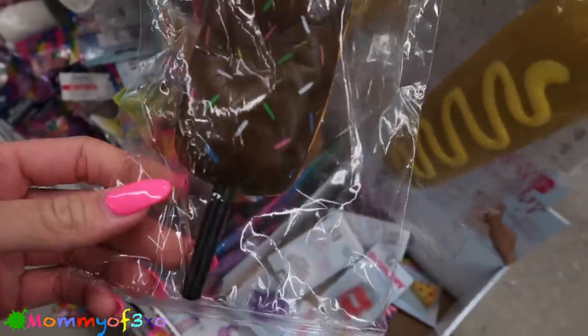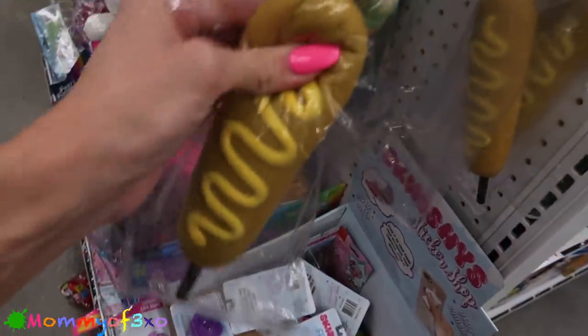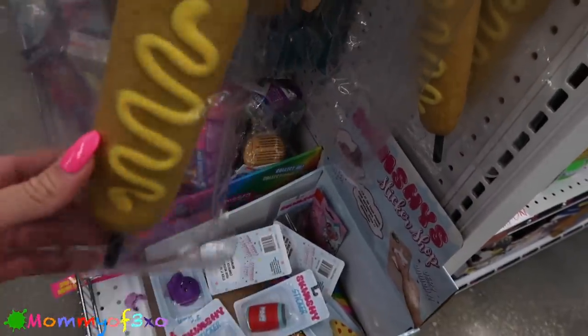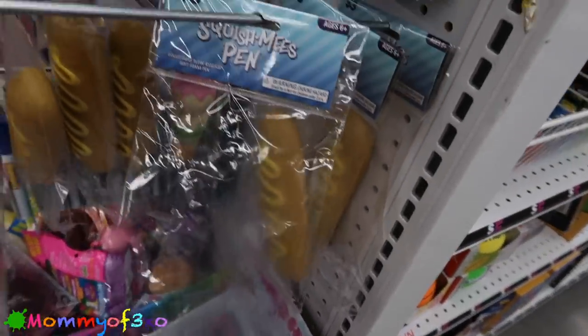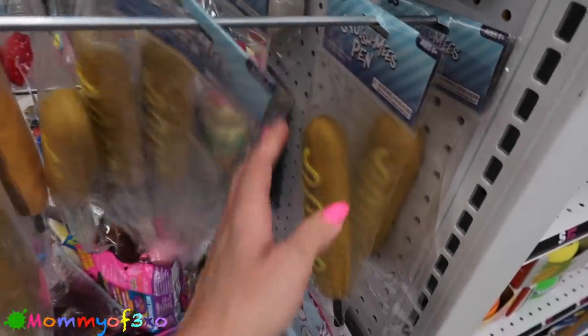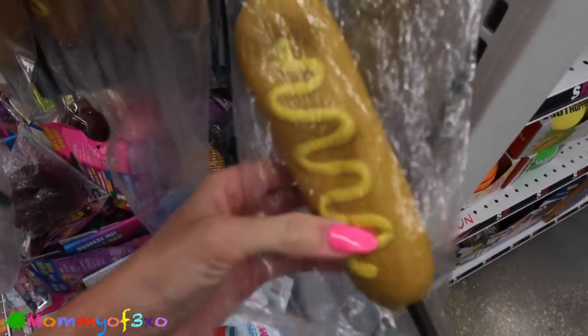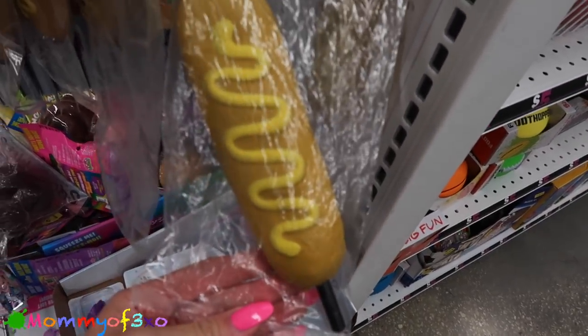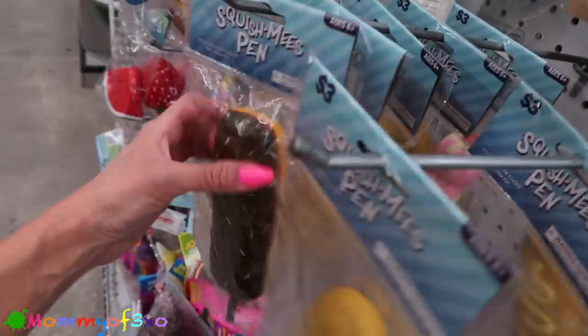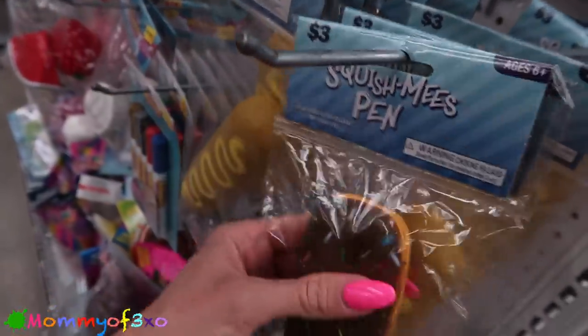So this is an eclair pen. And this one right here is a corn dog. And open package of the day. Completely missing. We don't even know where the item is. So look how cool this is. So they have a corn dog with mustard. They have a chocolate eclair.